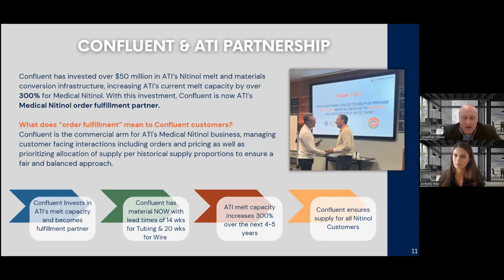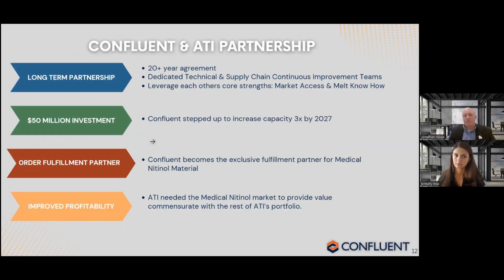And then, going back to that trusted partner perspective, it really allows us to ensure that all of our customers have access to the supply of nitinol. So that's what this was about for us in this partnership with ATI. If I break it down, just the fundamentals for people to appreciate: what does long-term partnership mean? It's a 20-year agreement with them. It allows our teams, both technical and supply teams, to continue to innovate.